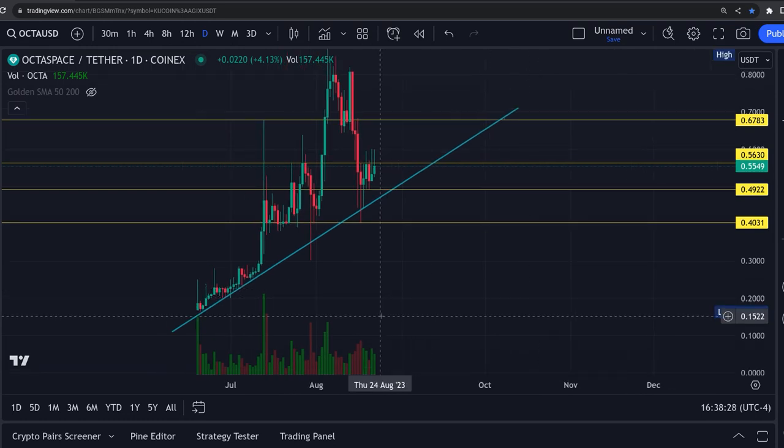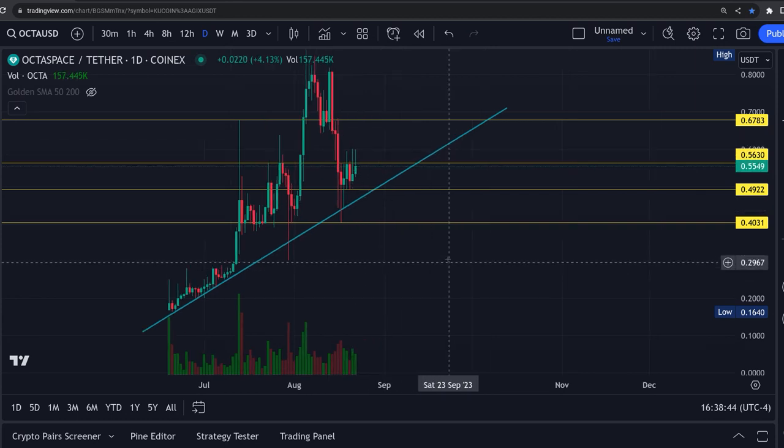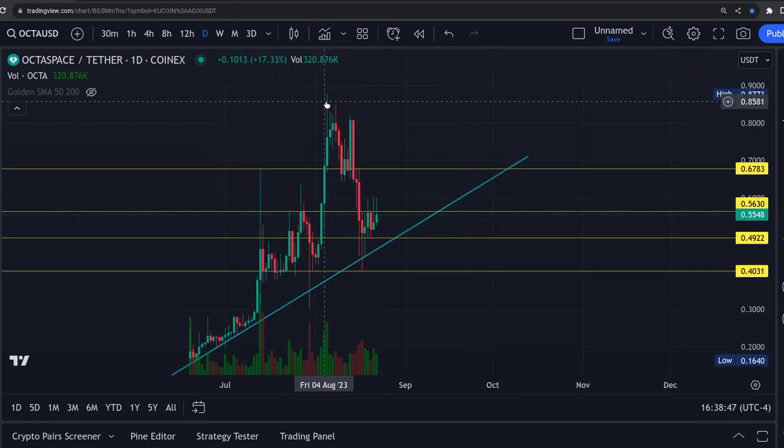Okay, you have some buyers coming in over here, but you also have people selling these wicks. That means sellers. Okay, if they're on the bottom like this one, that means buyers were stepping in the market, buying the price up. Every time the price gets pushed up here, they're pushing it back down. You got people selling, okay?